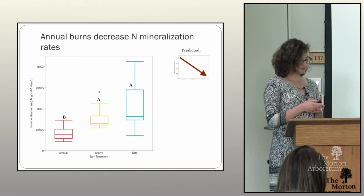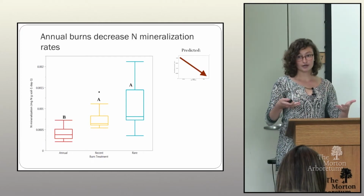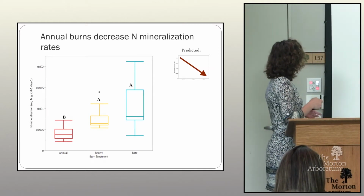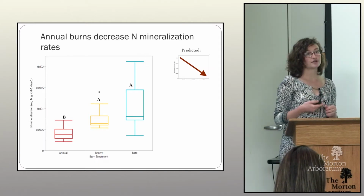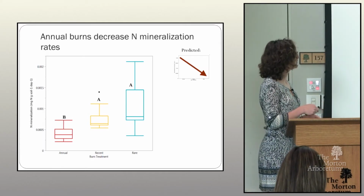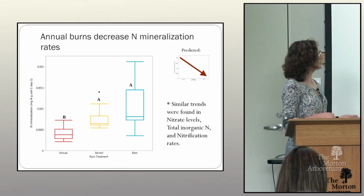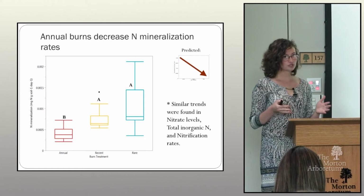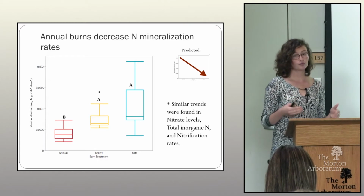However, when we started looking at the amount of nitrogen, we did not see what we expected. You remember we predicted that more fire was going to result in more nitrogen. However, this was not the case. When we went through and measured mineralization specifically, we found that annual burns actually significantly decreased the amount of nitrogen available in the soils compared to the recent and rare burns. That one fire was not significantly affecting mineralization rates. And when I looked at the other nitrogen levels that I measured in the soil, such as nitrate, total inorganic nitrogen, and nitrification rates, I saw this same trend. Overall, the message was clear. In my 0 to 5 centimeter horizon that I measured, nitrate was lowering with more fire.